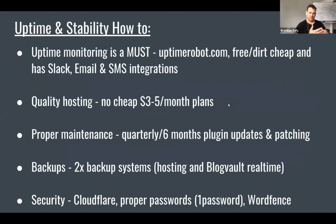And then from a security perspective, so basic security stuff, proper passwords on everything, different passwords for everything. Not using the same password on every site. We use 1Password to manage passwords. And then looking at something like Cloudflare or Sucuri to sit in front of the site that will filter traffic live, like it's a proper firewall service, and then some sort of plugin on the site to handle people trying to brute force passwords and things like that.